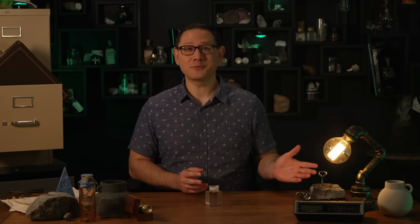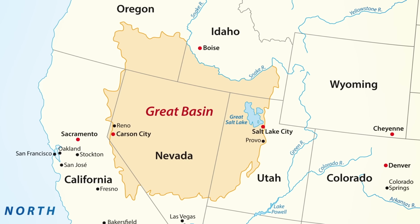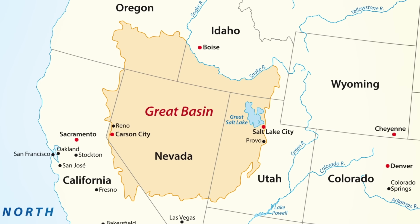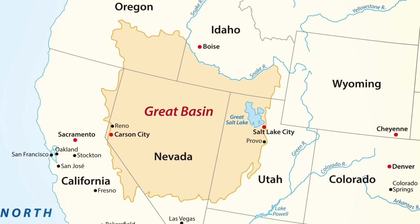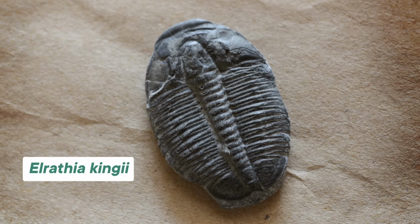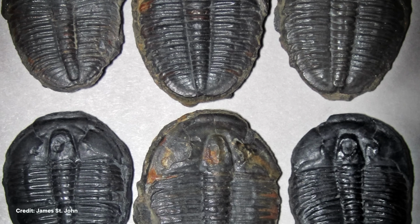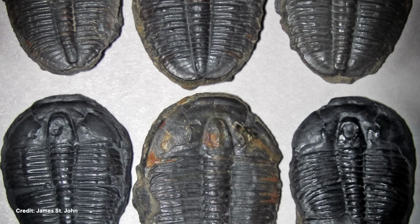But there are plenty of trilobite fans on the other side of the Atlantic too. The indigenous Ute people have been living in the Great Basin area of North America since around 1000 CE. And they have historically collected and worn trilobites, in particular a species called Elrathia kingi. This is the most common trilobite fossil in North America, in part because of where they chose to call home back in the day.